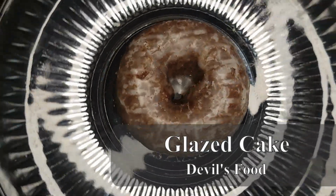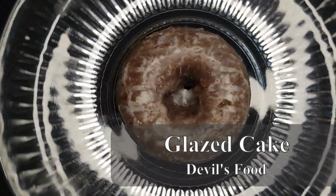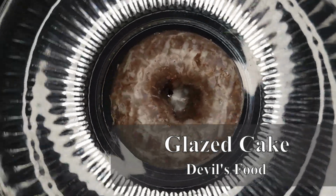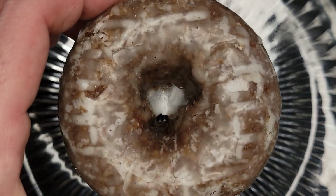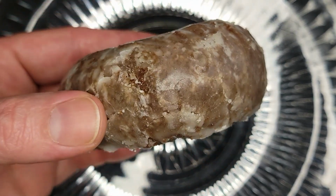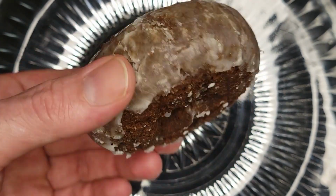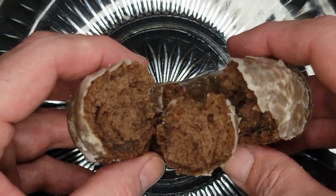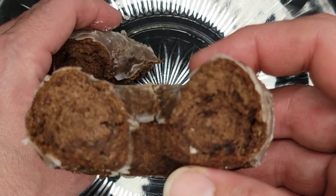Up next, we've got the glazed devil's food. This is rich and chocolatey, a real moist and buttery cake. This incredibly soft donut has an almost cherry-like chocolatiness. It is just a beautiful devil's food cake, and I would highly recommend this cake donut.